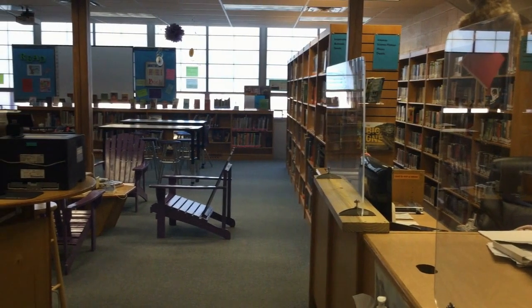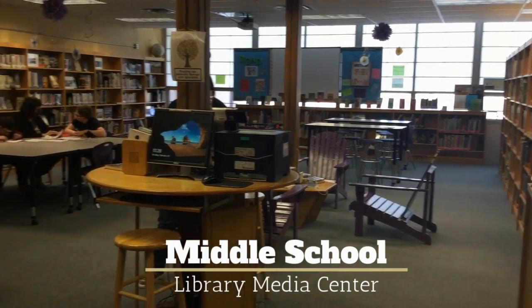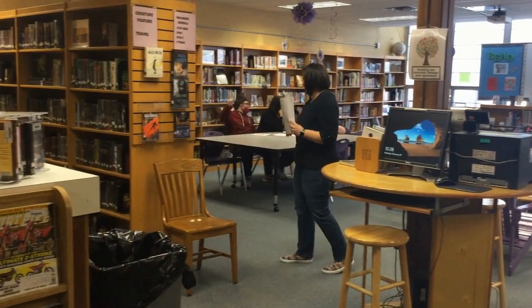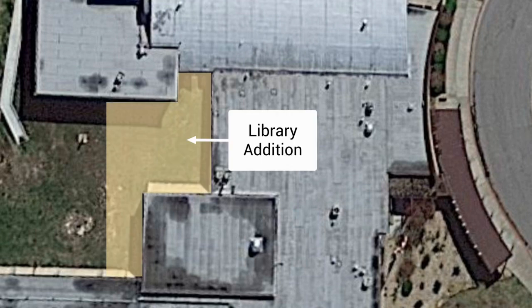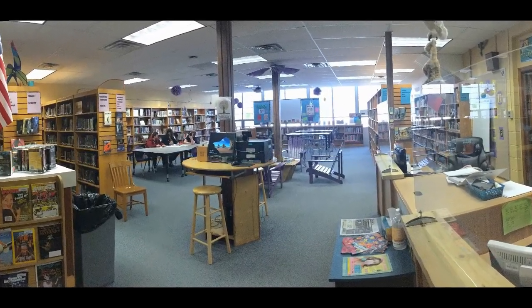One area that we'd like to expand in the middle school is the library. Right now, we do have tables set up for student usage, but if we could move our wall northward out into the courtyard area, we could expand more and have more space in the middle for student usage, and then move a lot of the books and titles to the sides.